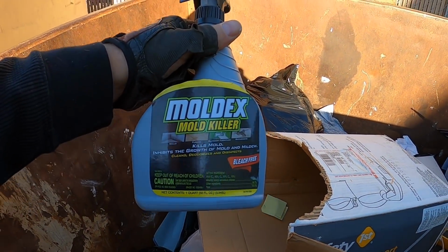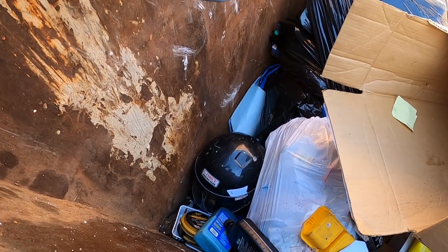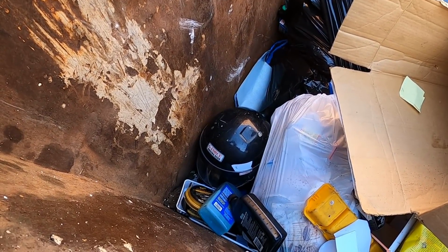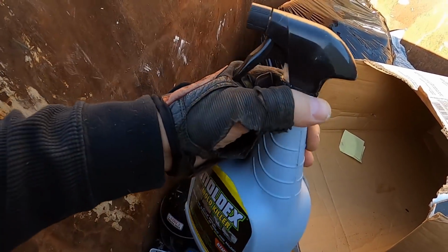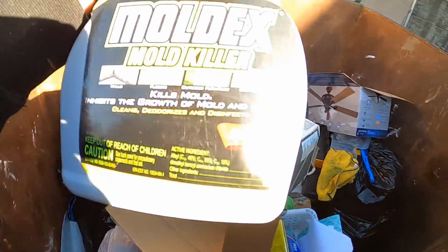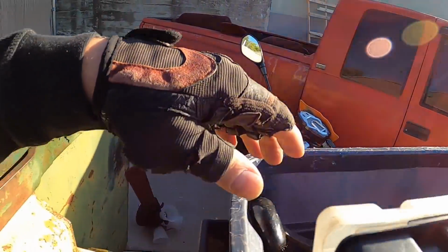Speaking of problems in the kitchen, I have mold in my kitchen. Hey, look at that. Did that come out of that box? There's a helmet down there. G-Force racing gear. That's a full bottle. I don't even know if it's been used. Mold killer. So maybe one day I'll use some mold killer.